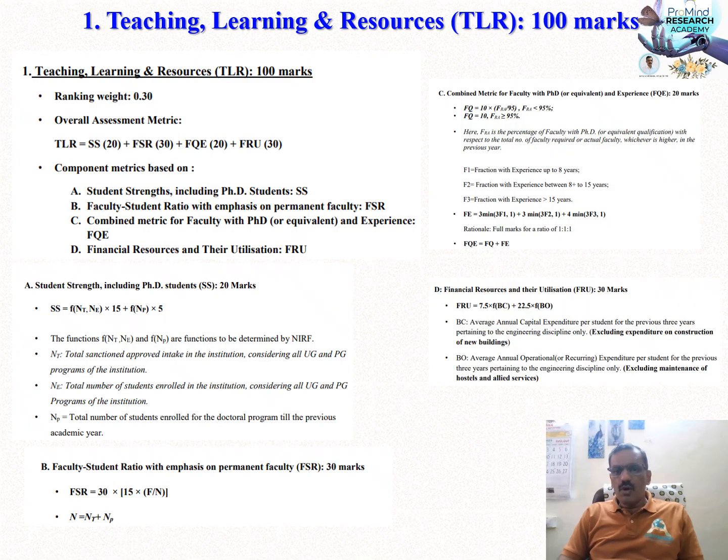The final 30 marks is for financial resources and utilization. That is 7.5 marks will be considered for capital expenditure and 22.5 marks will be considered for annual operational expenditures. So there is no change in this parameter one. So 20 plus 30 plus 20 plus 30, 100 marks they will evaluate and it will be converted to 30%, 30 marks as a ranking weight.